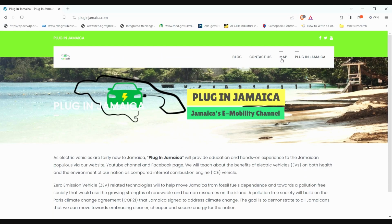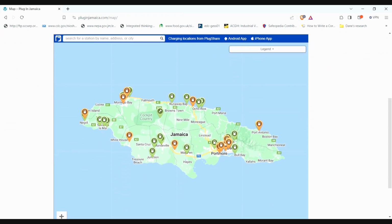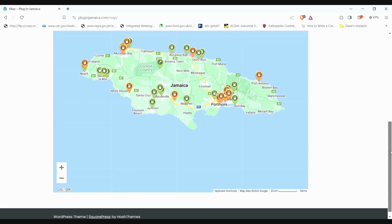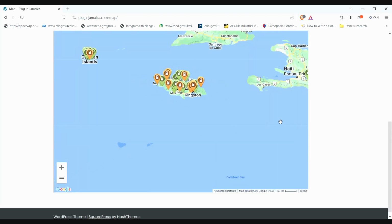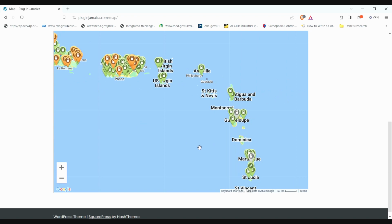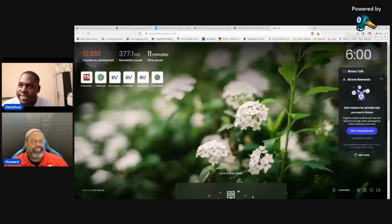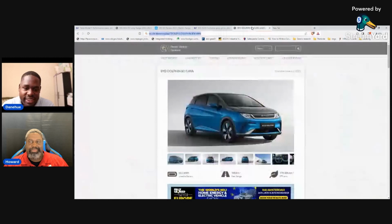And it's pretty interesting what's happening now, not only in Jamaica, but in the Caribbean with EVs. If you look on our website, pluginjamaica.com, look at the map, you'll see how many EV charge points there are island wide. And if you look in the Eastern Caribbean, especially Barbados, Trinidad, you'll see also how they are doing. So it begs the question then, what EVs do you consider as potential purchasing points when you're looking for an EV? So we have some thoughts on that, and we're going to go through our top five. So let me start with mine, and my number five, which is the BYD Dolphin.